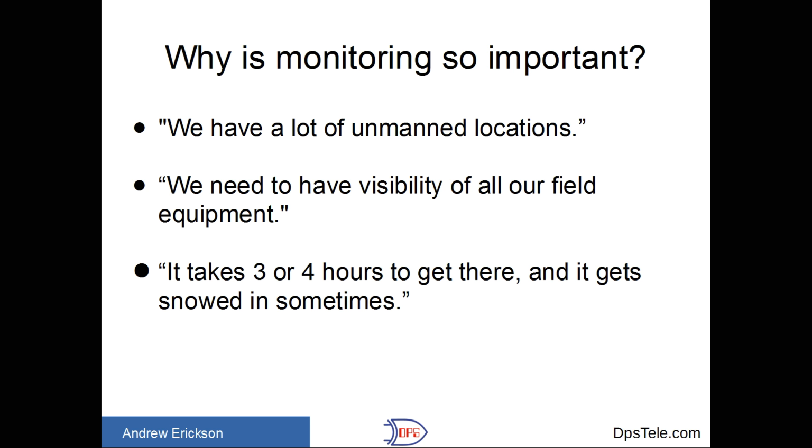And at some of our service territories where our clients work, it can take 3 or 4 hours to get there, and it gets snowed in. We have a lot of mountaintop sites where even if the general climate in the surrounding area isn't covered in snow, in the winter you're going to start to see a lot of mountaintops that are just snowed in, and it takes a snowcat or helicopter to get up there. It gets very expensive very quickly. So having remote monitoring and control capability becomes even more important in those cases.